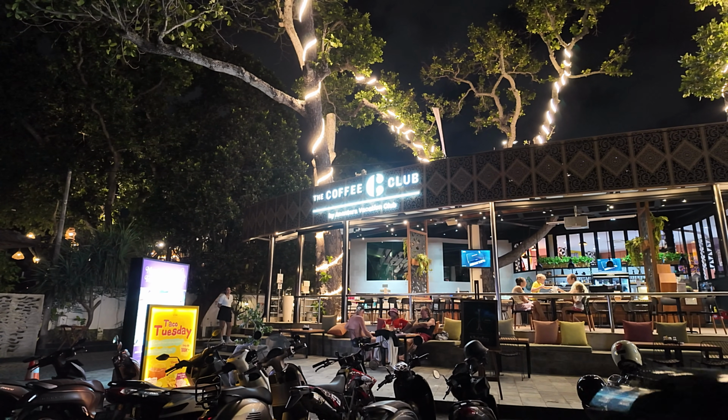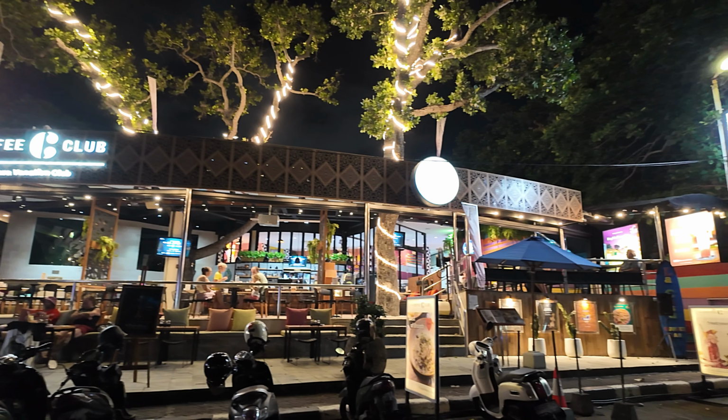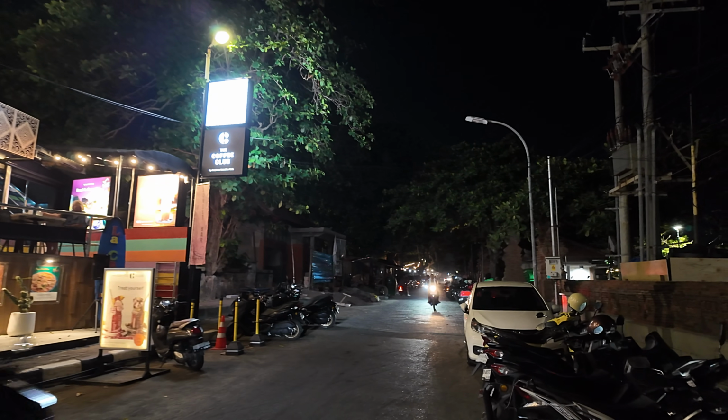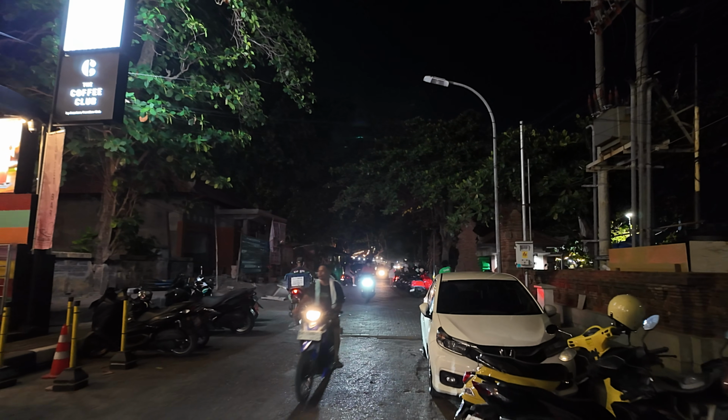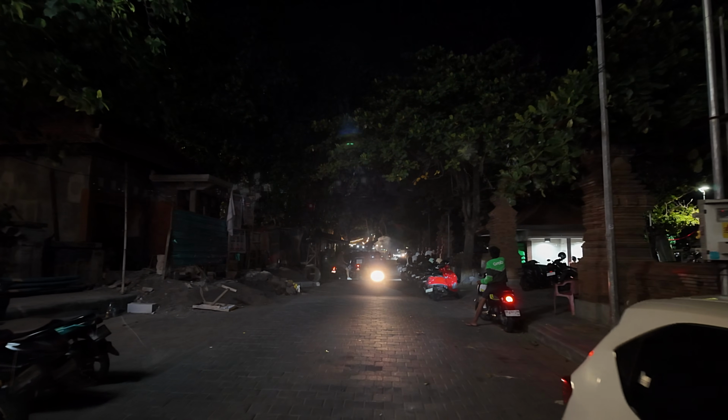So here's a full view from across the street. The Coffee Club by Anantara Vacation, La Casa Mexican there. Continue walking along the street. I'm going to shut off the camera because we're just going to enter a little bit of a darkness section now. Nothing in this area.